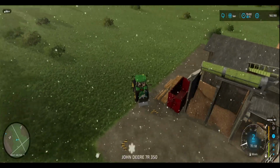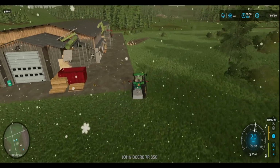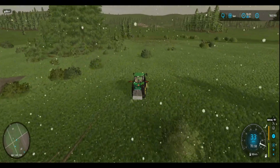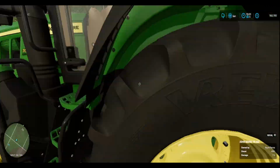So, go ahead and get the winch on. Looks good. Let's see. I'm probably going to start just right here in the front here. We can run a bunch of these small trees over to the wood sawmill, and we'll just pile those up and go ahead and put those in the sawmill.